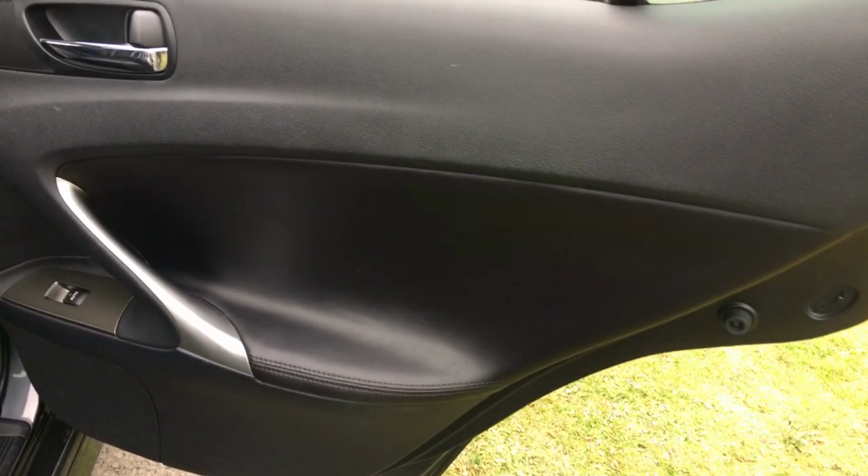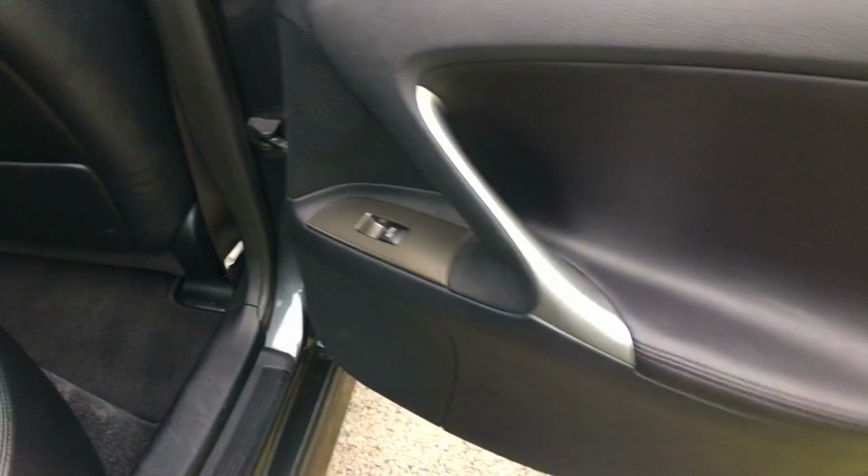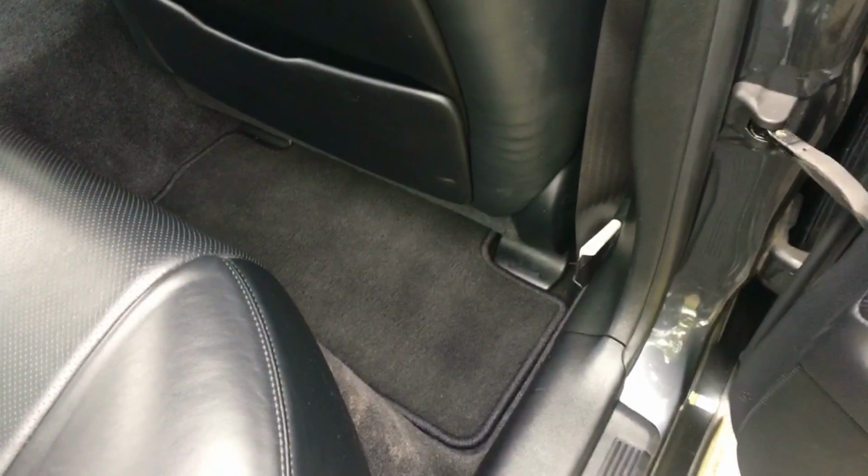Rear offside door card looks pretty much as new in all honesty. Can't see any obvious marks on there at all. There's a full set of original Lexus mats fitted to the car. Back of the driver's seat there, really nice order. There's hardly a mark there, which is not always the case. You quite often find kids being sort of battering around.